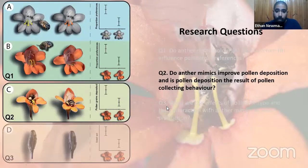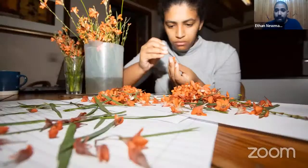So with regards to the second component of the question that we had, okay, so do anther mimics improve pollen deposition? Is pollen deposition the result of pollen collecting behavior? So this is Sandy van der Kerk, and she is a teacher at Victoria Girls High. And she helped me remove the actual anther mimics from half of the experimental plants, which you can see this is actually under ESCOM conditions here. And we were working under our cell phones and in the dark.